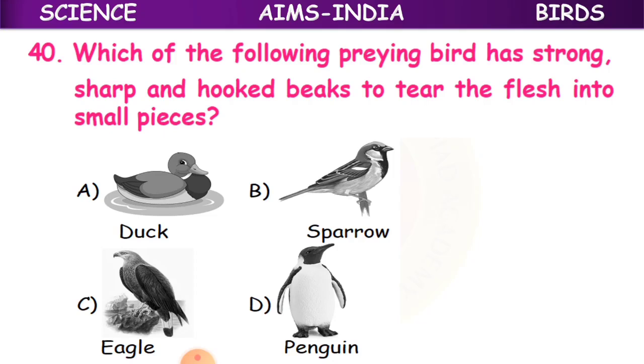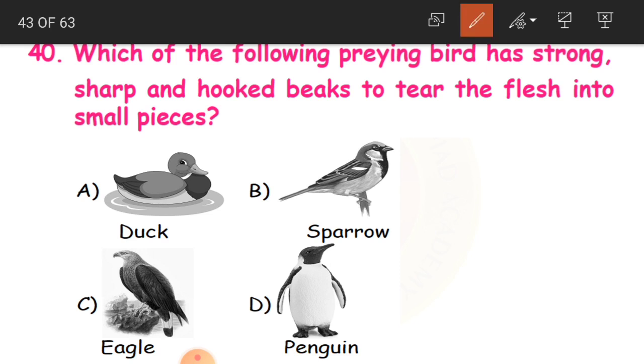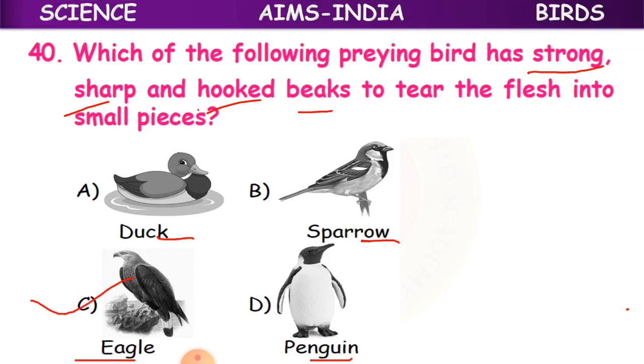Which of the following praying bird has strong, sharp and hooked beaks to tear the flesh into small pieces? See, children, here we have given four birds' pictures. What are they? Duck, sparrow, eagle and penguin. Now, from these birds, which praying bird has strong, sharp and hooked beaks? It kills animals and eats them, so it tears the flesh of the animal into pieces. So that is the eagle. Option C is our correct answer.